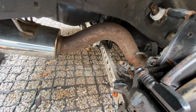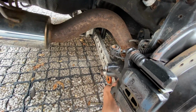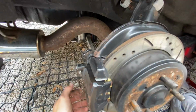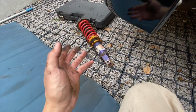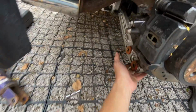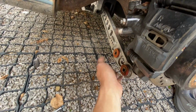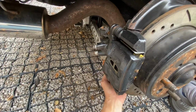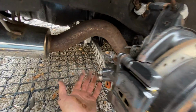But you know what I've just noticed, guys? That squeaking and funny noise I was hearing in the back might be this. See what I mean? So they might actually be okay. Obviously, they're not as good as the Yellowspeeds, but once we've put our Yellowspeeds on, if we're still getting that noise, it means that bush needs to be greased up or something, just to eliminate that ugly noise. But yeah.